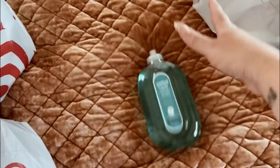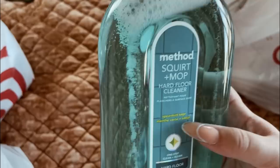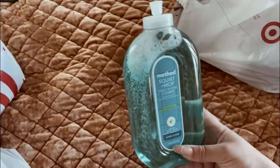So for floor cleaner, I got this Method squirt and mop. I've actually never used it before, but it smells pretty good. Even Kale said he liked the smell of it, and I feel like it will match some of my other cleaning products. I'm excited to try this out, won't lie.